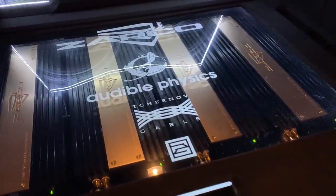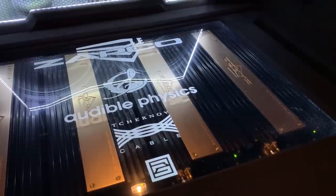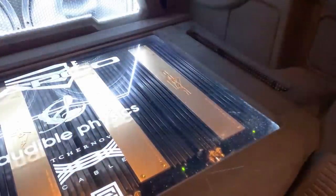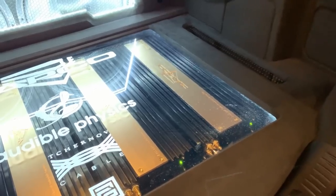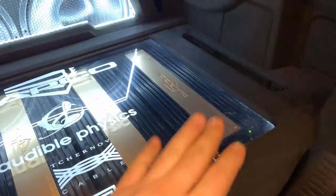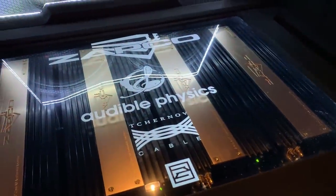Is that the word? Concealed? Sealed. So we had perfect circulation. We tested it with an e-cigarette, and you could see the smoke going in and coming out on the other side. It looked really cool, but I can't replicate that right now. So that was the amp layout.